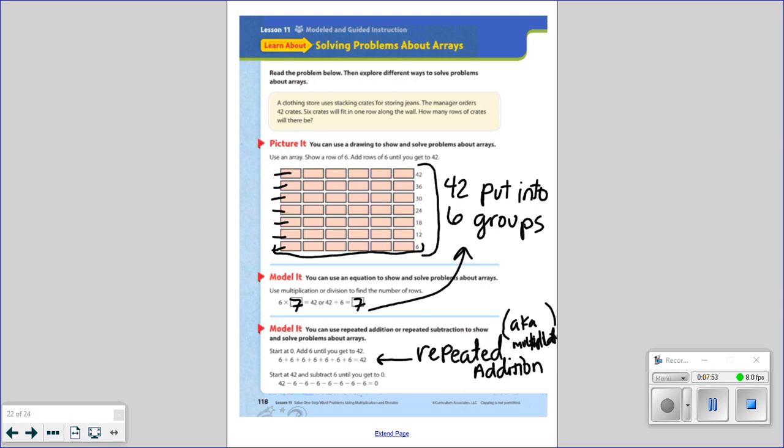Azalea, what's going on in that second equation? I have no idea. Well, why don't you look at it? That would be a great starting point. It's like subtracting 42 minus 6 minus 6 minus 6 minus 6. All right, go for it, Azalea. Try it again. Minus 6, 6 minus 6 minus 6. Let's do minus 7 sixes for now. Minus 7 sixes, because that was just these counts.